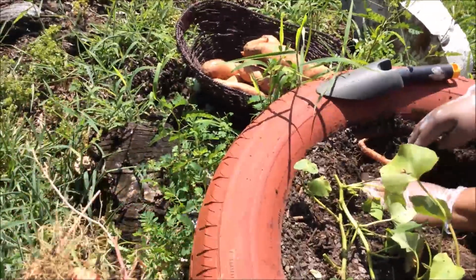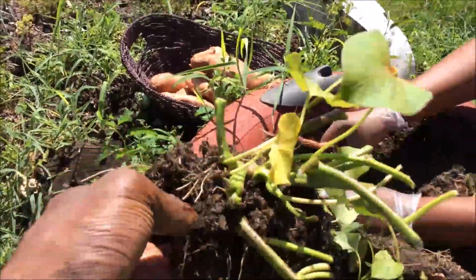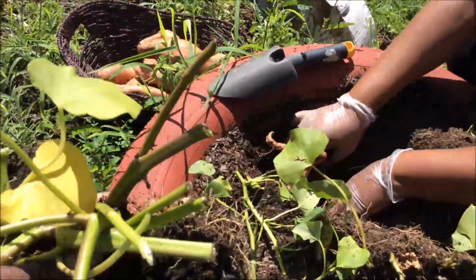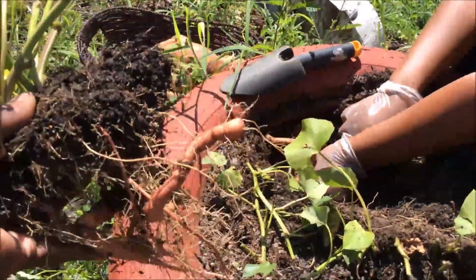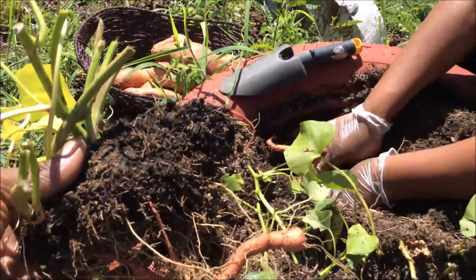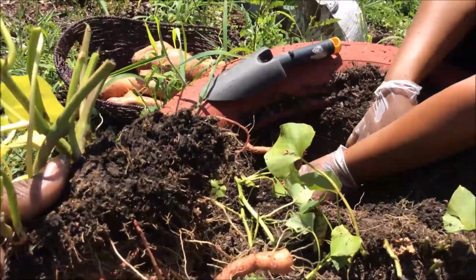We will indeed be saving this right here and replanting this in our backyard. We still have plenty of time to get that going. We indeed already have about 15 to 20 Beauregard sweet potato plants growing in our backyard garden extended grow area in our bucket garden.